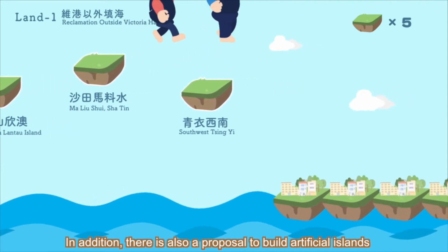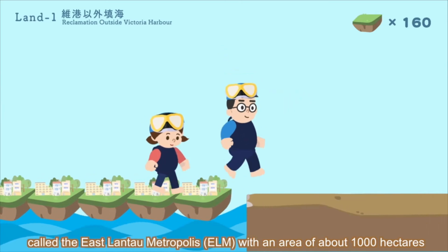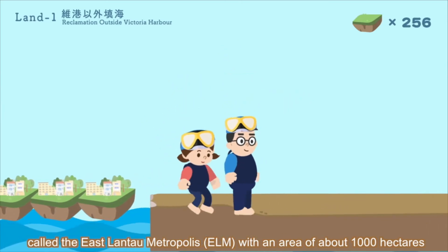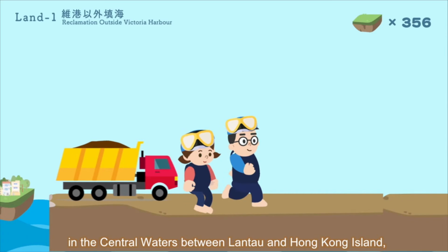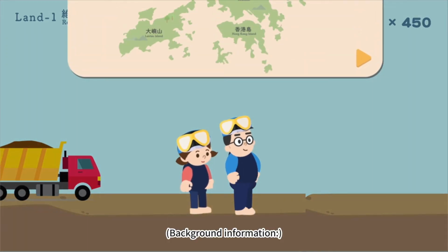In addition, there's also a proposal to build artificial islands called the East Lantau Metropolis, ELM, with an area of about 1,000 hectares in the central waters between Lantau and Hong Kong Island. Background information. A map shows the location of the proposed East Lantau Metropolis and its related strategic transport network. The 2 animated characters observe the reclamation works on a ship. They then jump into a small boat, and the animated man reads a study report with a magnifier.